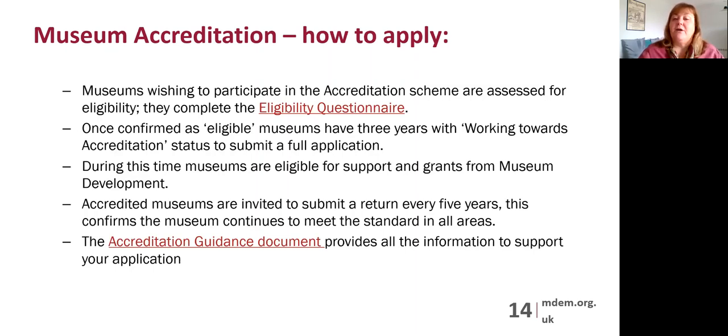Accredited museums are then invited to submit a return every 5 years. This confirms that the museum continues to meet the standard in all areas. The accreditation guidance document provides all the information to support your application. So it provides information at the beginning to support your eligibility questionnaire completion, but right through until your actual submission. So it provides a whole range of information all in one incredibly useful document.